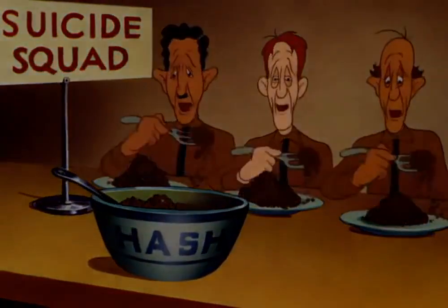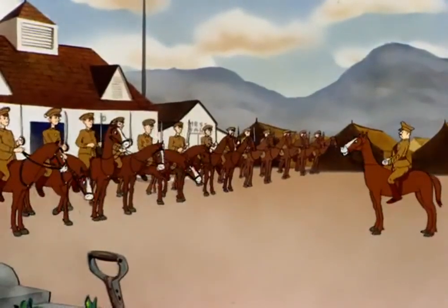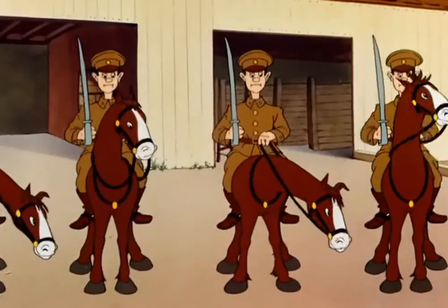Appetites appeased, the Army is ready to carry out the orders of the day. One of the most colorful sights is the well-trained cavalry as it goes through its daily drills.